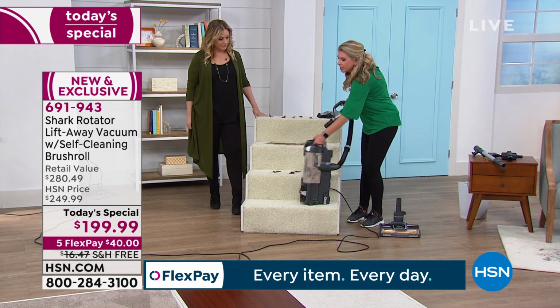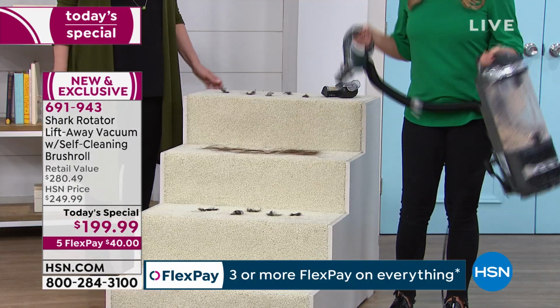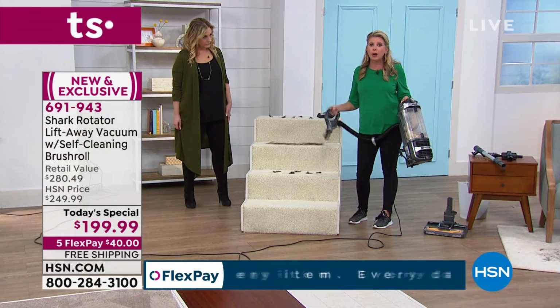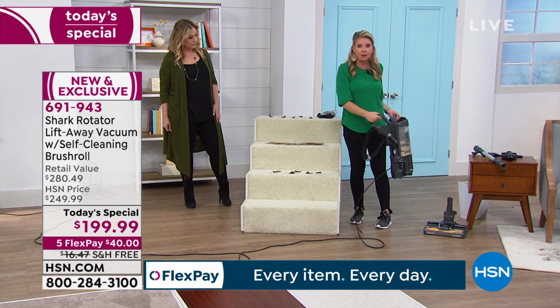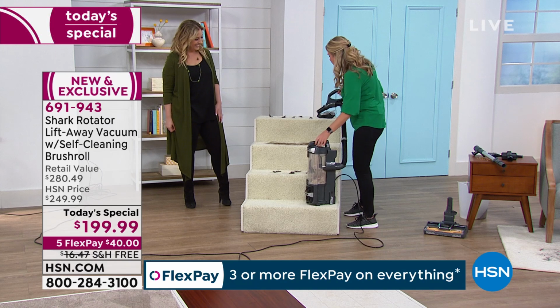Again, I want to talk about that LiftAway technology. You get rid of the base, you don't need the base. So now it's 8 pounds. I can walk up the stairs, no big deal. I can take this out to my car. I've got a 25-foot cord. I can get up on a ladder if I need to. You're not going to lug the full upright if you have to get up high. Listen, I'm 5'3". Everything's a step stool for me. I have to get up high to get some of those places.